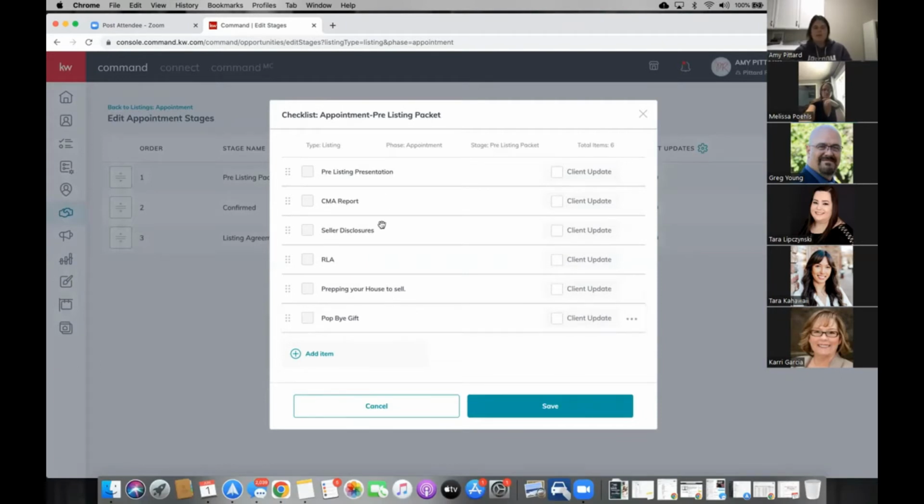So if they have all this information up front, right? And so you can update that. You can reorder the list. So maybe if we want it in a different order, like the listing agreement should be in front of the seller disclosures, maybe prepping your house for sale is there. And the pop by gift, maybe I want that on the top so that I do that first. So I put all those items together. As you do it, you can check them off and hit save.